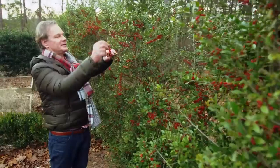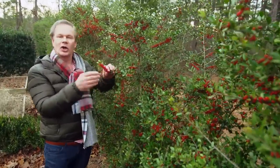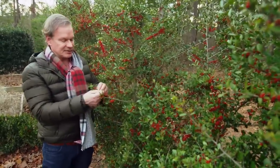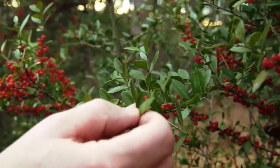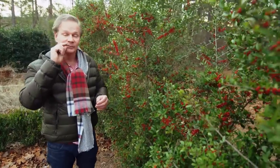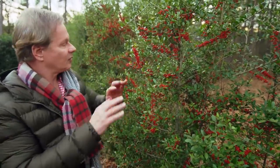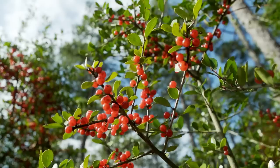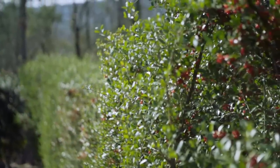Now here's another species of holly I want to share with you. This is called Yaupon holly. It's a native, and what's wonderful about it is the leaf actually contains caffeine. It's an edible leaf, and actually the Native Americans through the South used this as a drink. So we grow it here because the birds love it and it also makes a great hedge. So the next time you think about hollies, remember, they come from a big and interesting family.